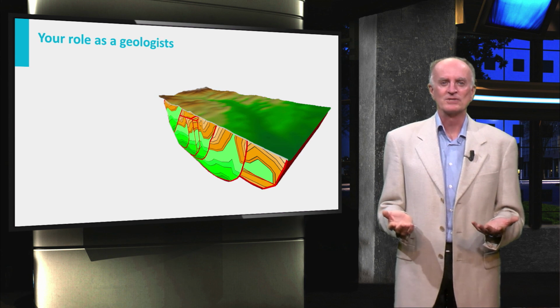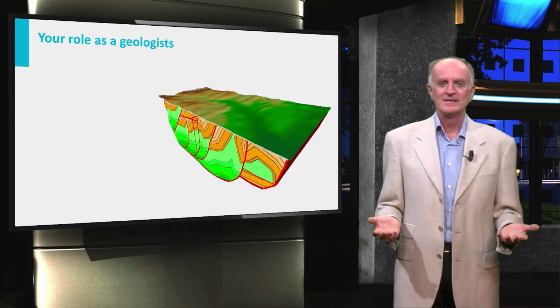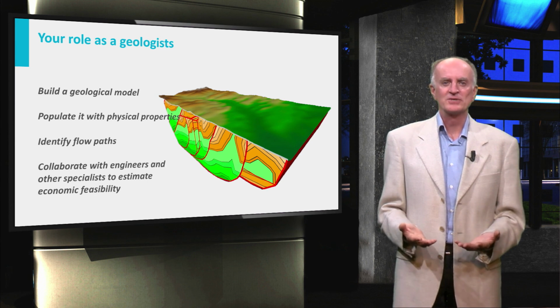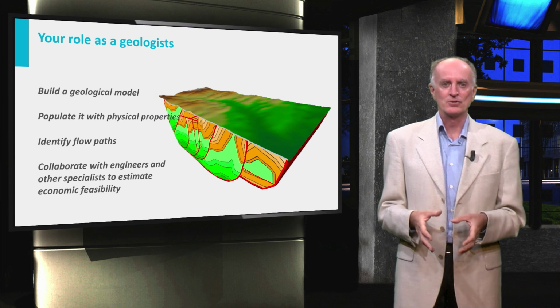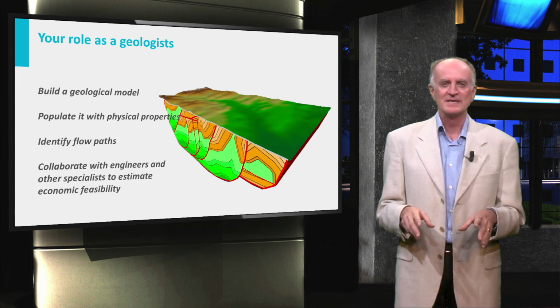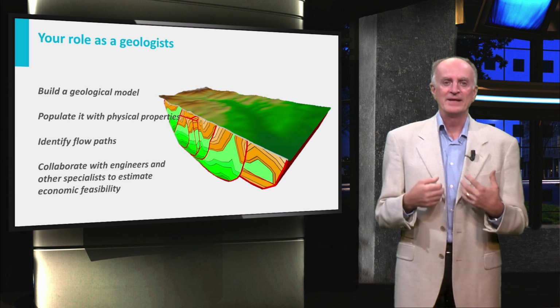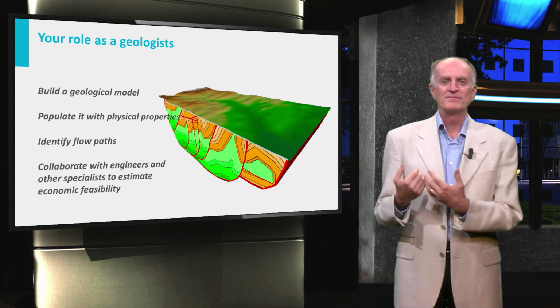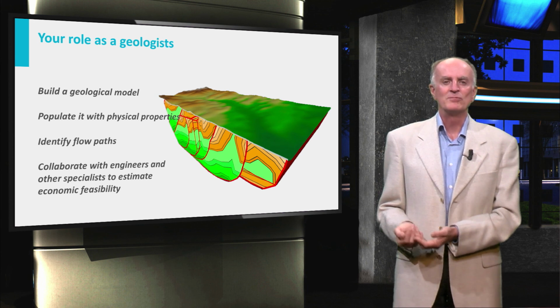Your role as a geologist is a very important one. Similarly to what was mentioned in previous clips, the core of your mission will be to develop a hydrogeological model as correct as possible, inclusive of geometries, physical properties, and their uncertainties. The better your model, the more efficient and sustainable the water management will be.